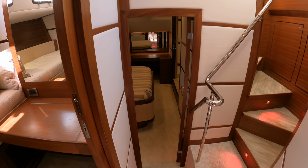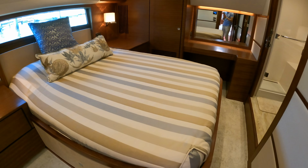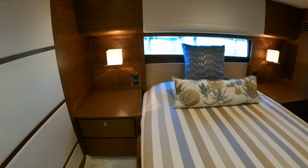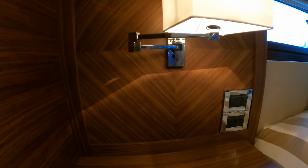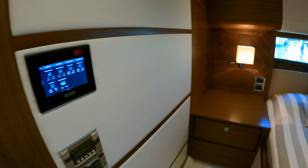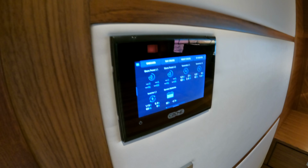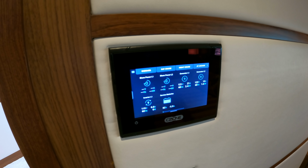Midship is the master cabin. There's a queen bed in this master cabin. Beautiful sconce lighting. And you have some lovely detailing in the wood here. There is a second C-zone control panel right here. There's also a third set of controls for the C-zone, and that's on an iPad, so you can have that wherever you want in the boat.